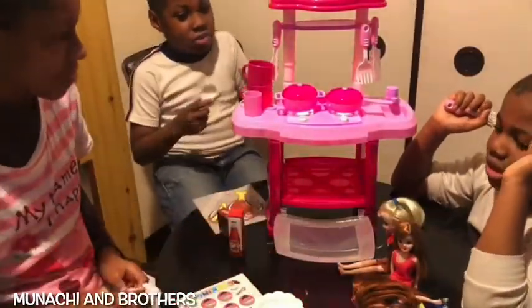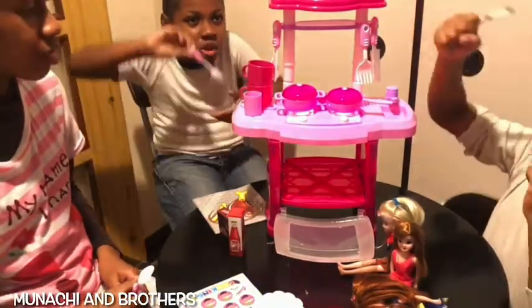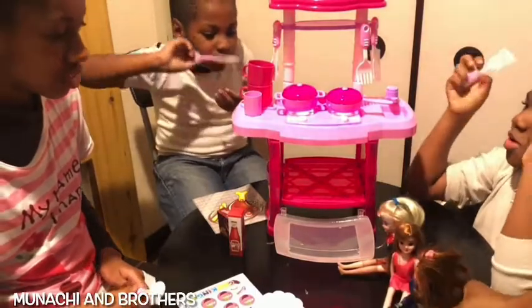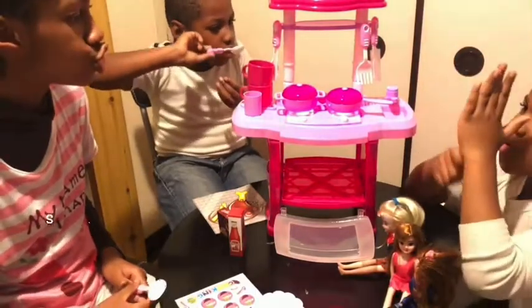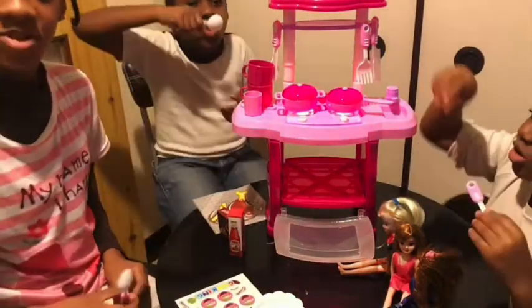Okay, give me one of the plates now. No, I want to eat. Wait, the peanut is ready. Come on, can you hurry up? Hurry up! Hurry up! Okay guys, thank you. Bye.